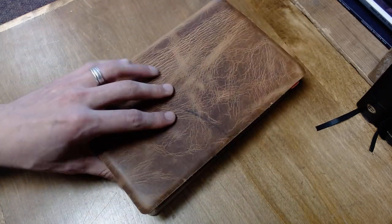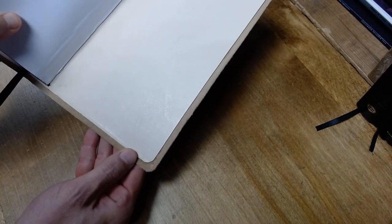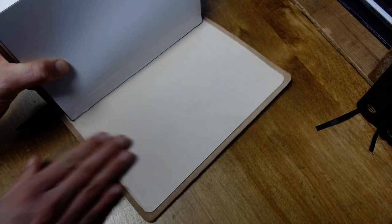So let's look a little bit more at the outside before we get into the inside. Notice what I mean when I say this is a kind of a rustically done rebind here. This does not have finished edges. To be honest, at this point in my life, I've had so many nice books and Bibles that I really am not super into the premiums anymore. What I'm really into is just things that are going to last, and so this one is going to last me for just practically forever and ever.